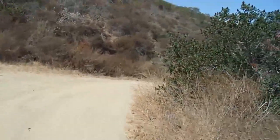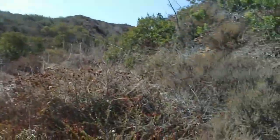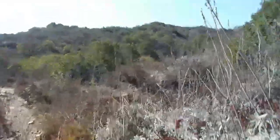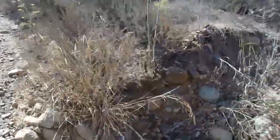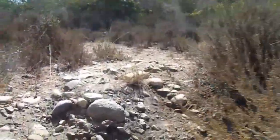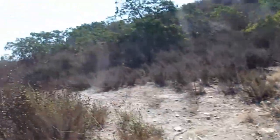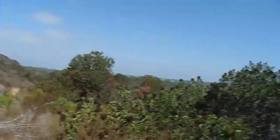Let's see. Wow. Look at this canyon. This is quite scenic here. I'm just going to follow this trail here. See what kind of cool stuff I can find. Oh, maybe this isn't an actual trail, is it? I was hoping it was going to lead up into the canyon. Oh well.